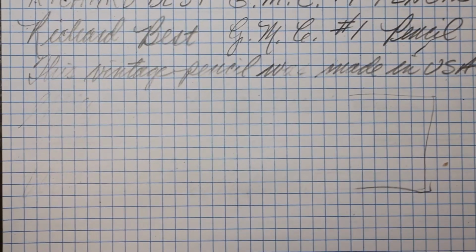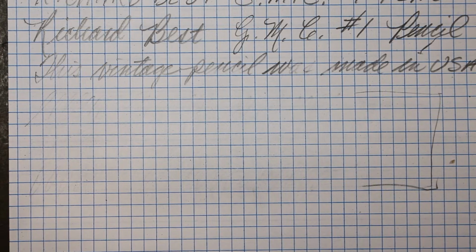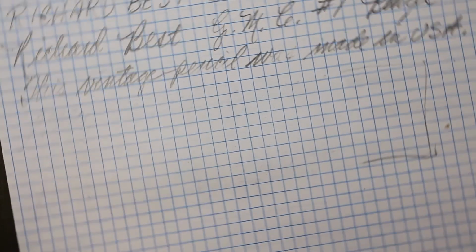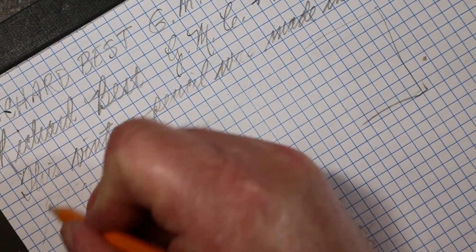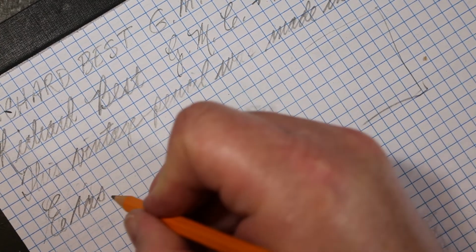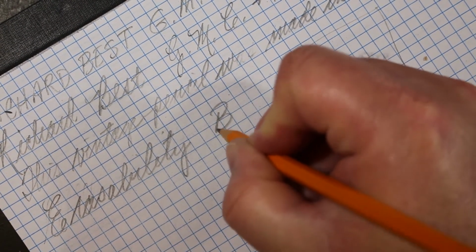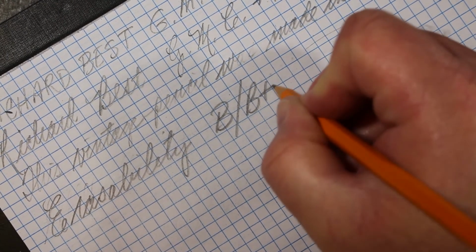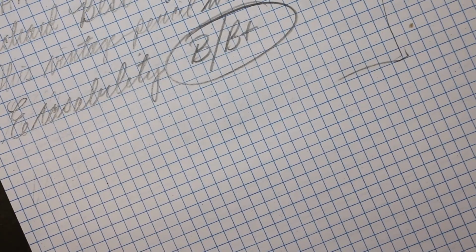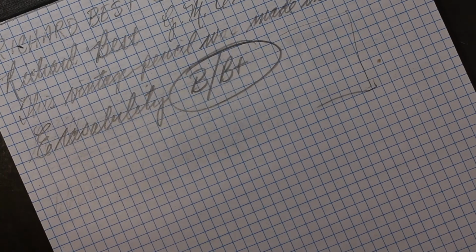Okay. Well, I've got to say, across the board, all in all, I think it erases fairly well, better than average, especially for a #1. So it gets a solid B, B+ on erasability. We'll do a little bit more writing.